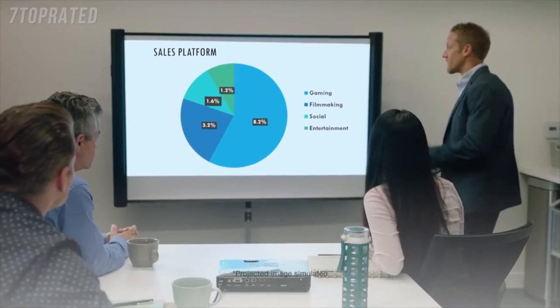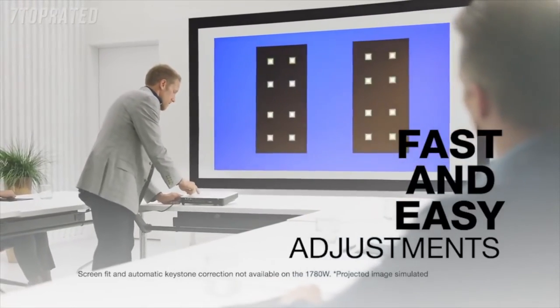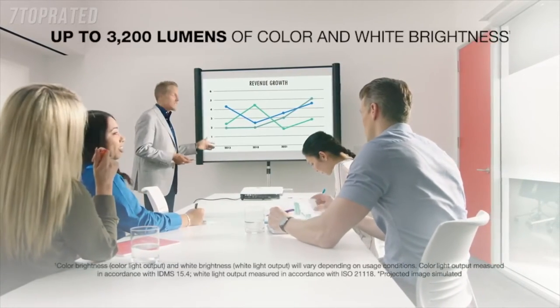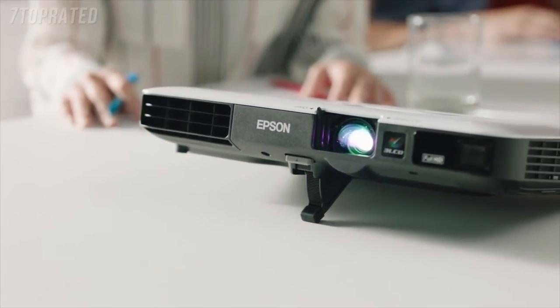easily project from your tablet or mobile device wirelessly. And with its easy adjustments like screen fit or automatic keystone correction, you will only have to focus on delivering a great presentation. With up to 3200 lumens of color brightness and up to 3200 lumens of white brightness, your content will be bright and colorful, even in daylight settings, thanks to Epson's 3LCD technology.